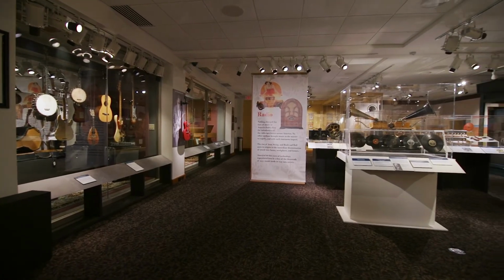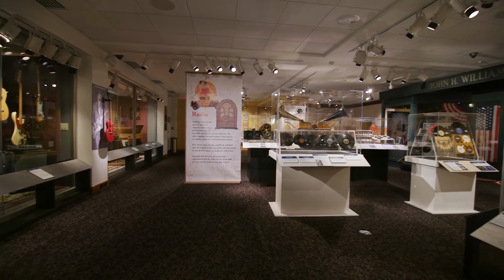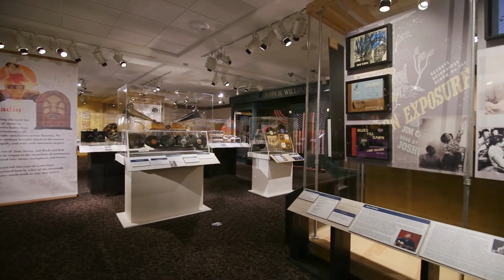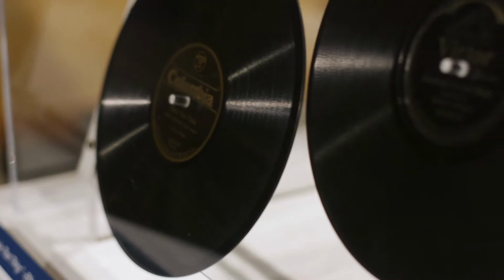The second floor invites us to look at how music has been created, recorded, and distributed in America, with a particular nod towards black musical artists' contributions to new genres.